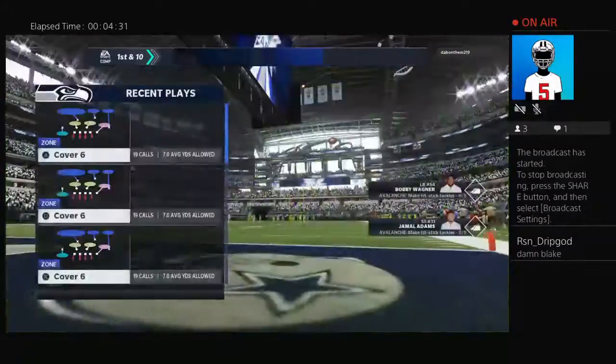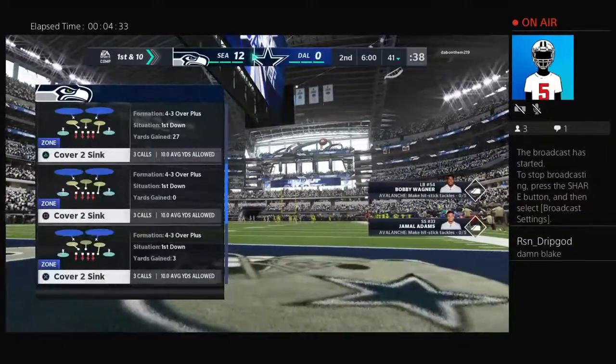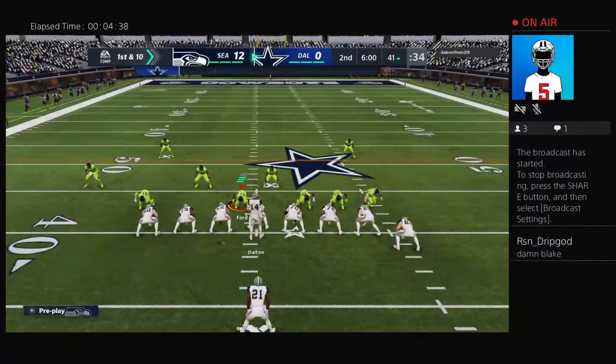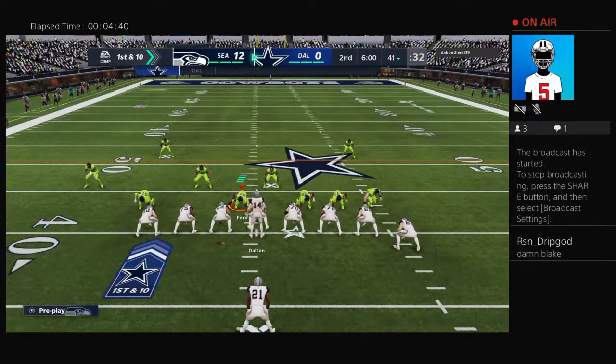Yeah, and unfortunately for them, the only thing that matters is part 2, right? Because once they threw the interception and finished off the drive, that does them no good to go back and say, well, you know, we had a good one going.